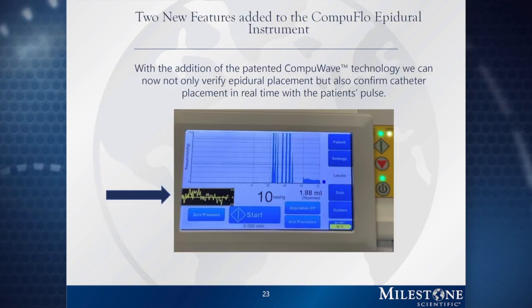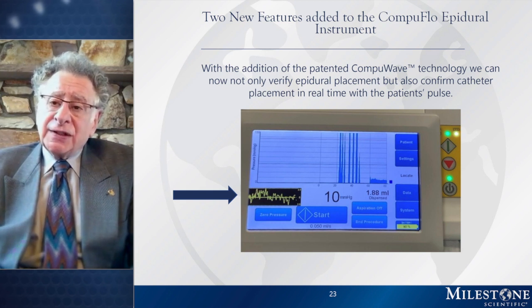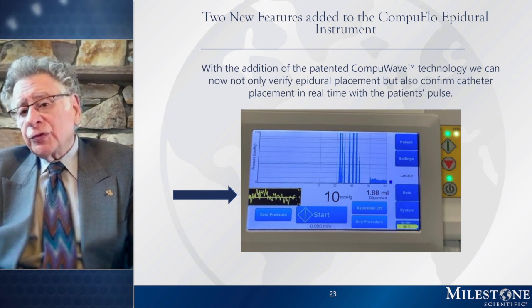This is the actual instrument. The instrument has been used for pressure force feedback in its original mode, and we can tell as the needle advances and experiences different densities of tissue, the algorithms of the computer will measure that instantaneously and allow the provider in real time to know exactly where the tip of the needle is, without radiation, without fluoroscopy. And this will avoid the morbidity that we have today, relying on our thumb for pressure force feedback.